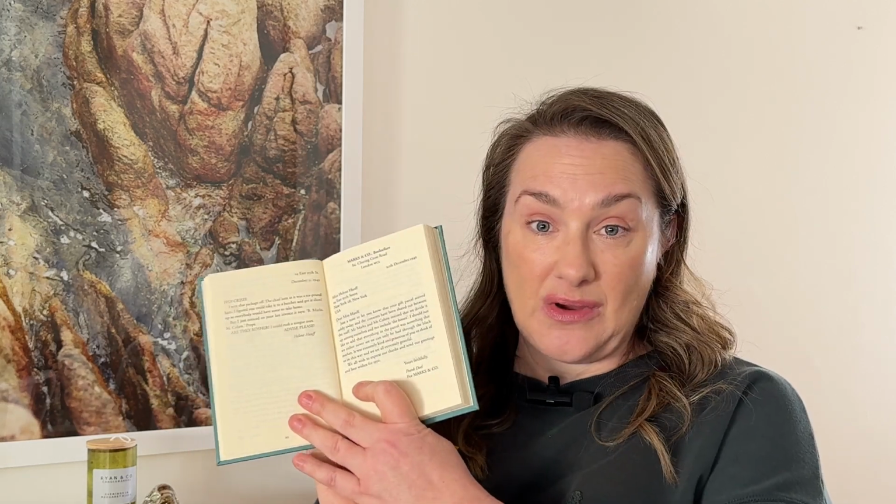The letters are quite short in length. A lot of them are just single pages. They're not super long. And then the diary itself is really well done. It's very easy to read. The letters are not long at all. Both of the books are really well paced. They're quite fast, in my opinion. And I'm looking forward to reading them again.